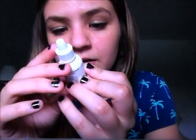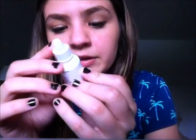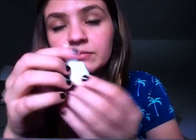Okay, so this is what it looks like. Grape seed rejuvenating eye cream. I will have to try this out because my under eyes are always really ugly.